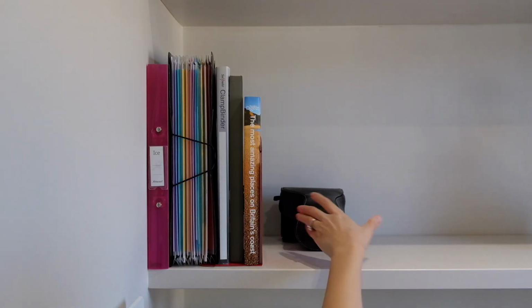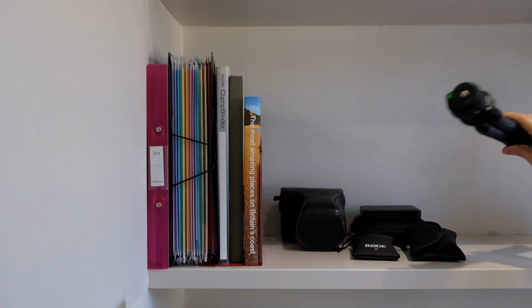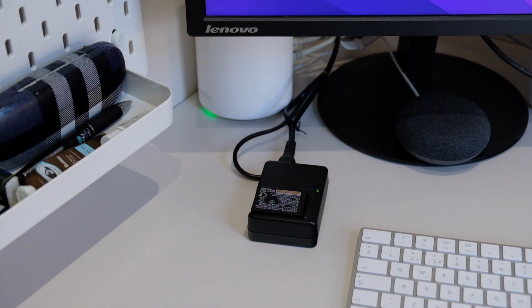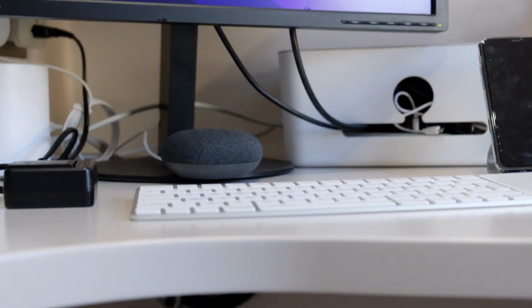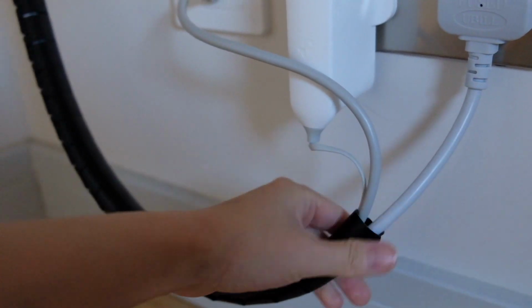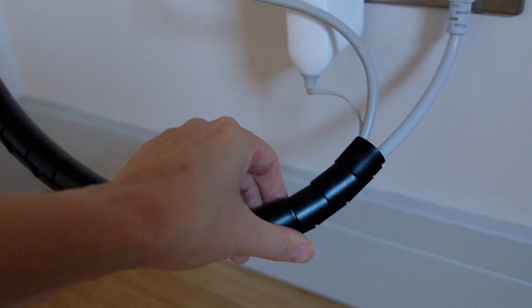Because I use my camera very often, nearly every day, I have to charge the battery every now and then. So I just left the camera battery charger on its own for the convenience. In the corner of my desktop, I asked the fitter to drill a hole and conceal it with this type of cover. Because below the desk, I've got another double socket to serve the unlimited needs of plugins. And to make things more organized, I use this cable sleeve to bundle and conceal all the cables.